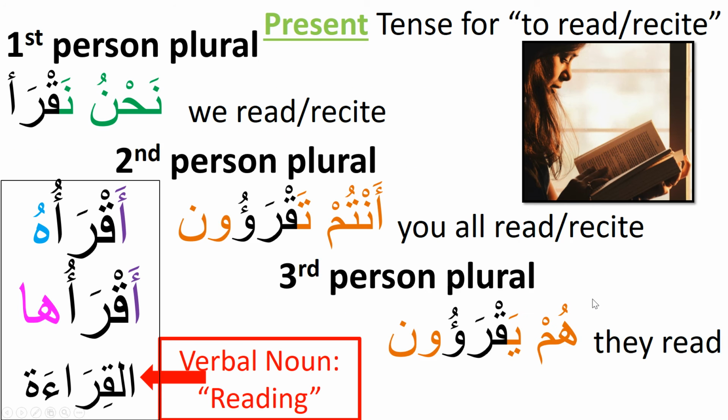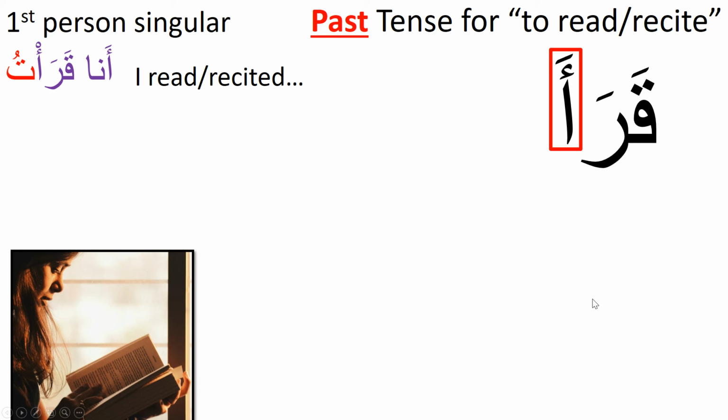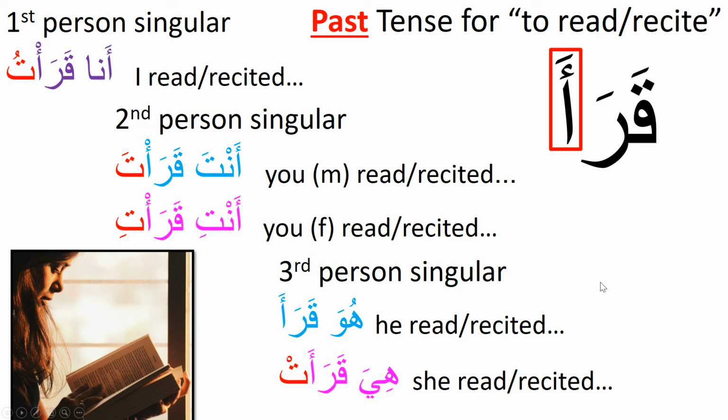Let's do our past tense conjugation of to read or to recite aloud. Ana qara'tu. I read or I recited. Anta qara'ta. You, masculine, read or recited. Anti qara'ti. You, feminine, read or recited. Huwa qara'a. He read or recited. Hiya qara'at. She read or recited.